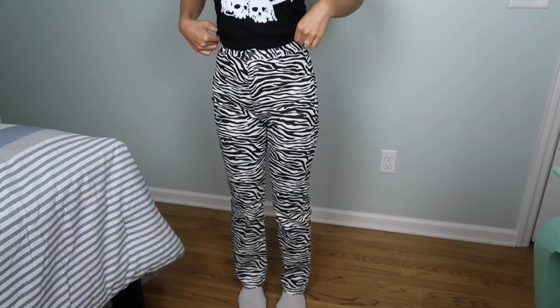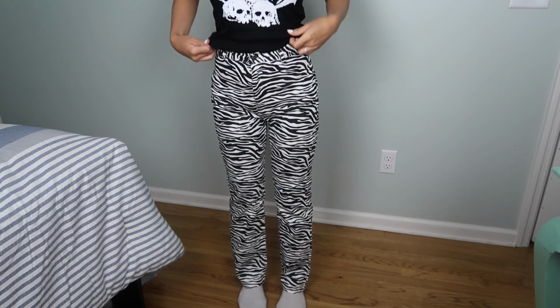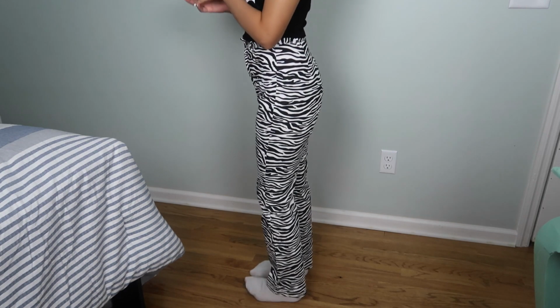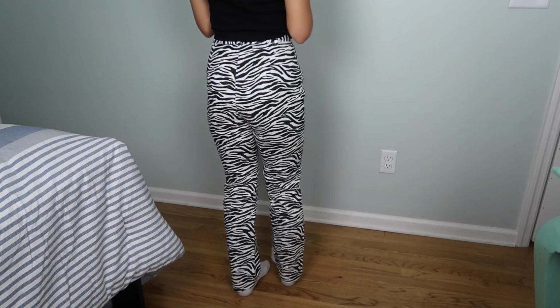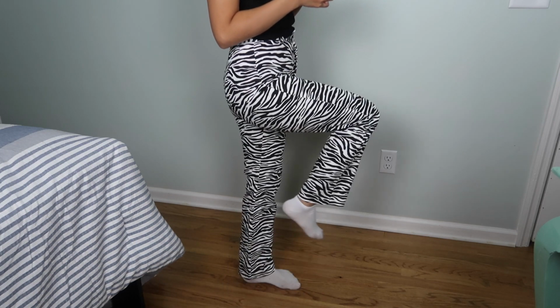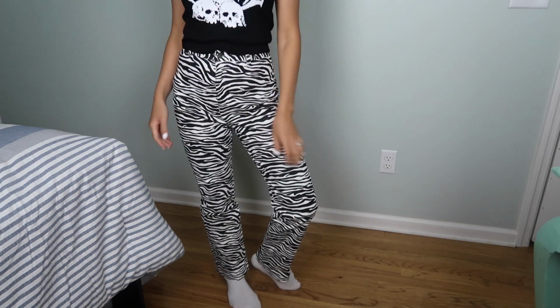It's not super well made. You can see there are threads hanging out and bunching up, but it's definitely okay, I guess. These pants probably won't last long because it's not super good quality, but I just love how it looks, and I feel like I can get really good pictures of these pants. The fit of this is really good. It fits my waist perfectly and my hips, which is really nice because it is so hard for me to find pants that fit me well. I really love these pants.